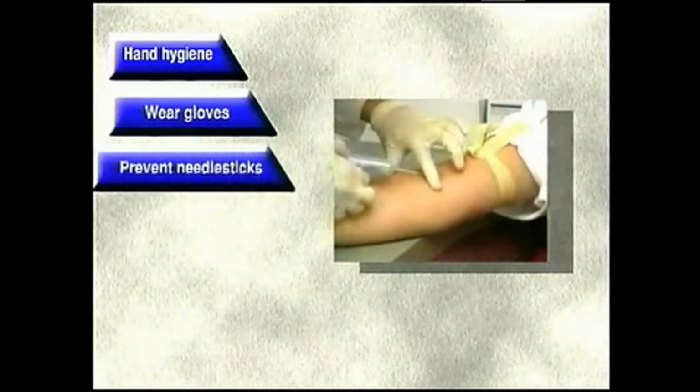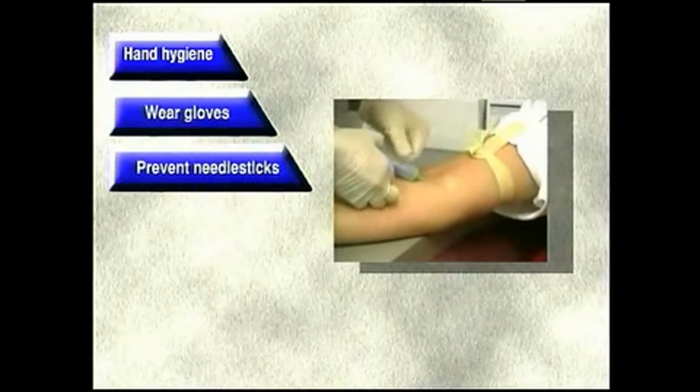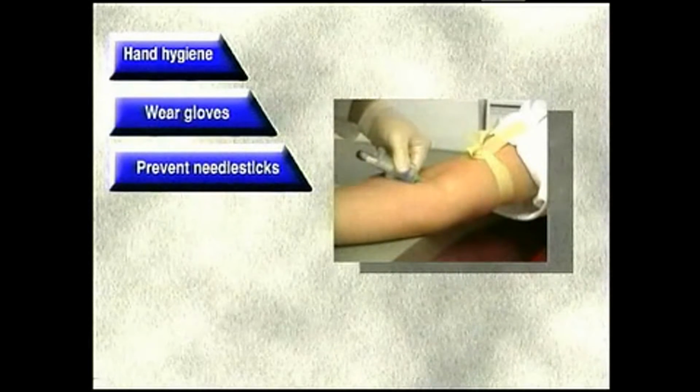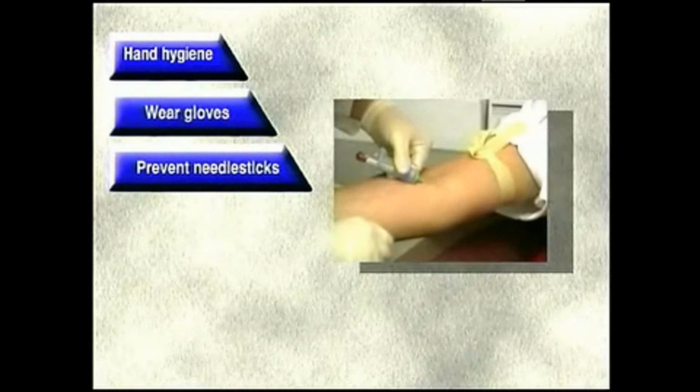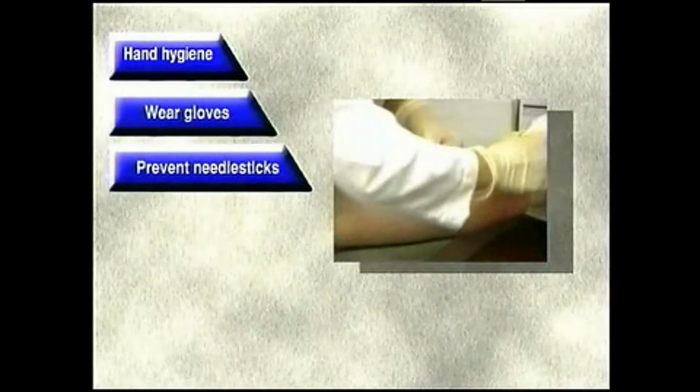Take care to prevent needle sticks and other injuries when using needles, scalpels, and other sharp instruments. Also be careful when handling sharps after procedures and when cleaning them. Dispose of used needles properly.